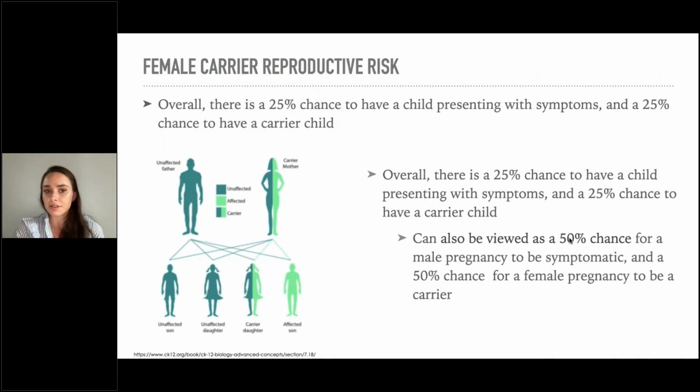Overall, for females, if they are determined to be a carrier of Duchenne or Becker, they have a 25% chance of having a child who presents with symptoms, and a 25% chance to have a child who is a carrier. And this would be something for every pregnancy, because one pregnancy did have the DMD mutation does not mean that the next one will not, but it also does not mean that the next one definitely will either. Each pregnancy is its own entity with the same risk for each pregnancy.